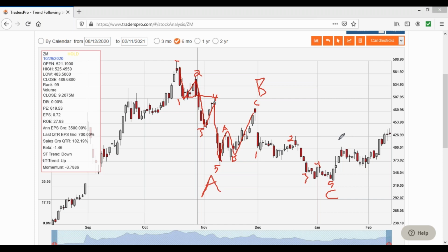Well, this could be the start of a new uptrend. Maybe that's wave 1, wave 2, and we could be maybe in wave 3. So what would I want to pay attention to if I think I'm in wave 3 of Zoom Video? Well, I know that wave 3 tends to be the most powerful wave, the strongest wave, right? So that's what I'd be expecting. I'd be expecting this to start taking off.